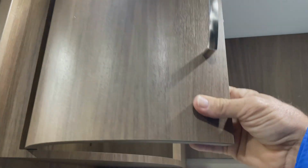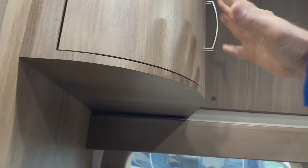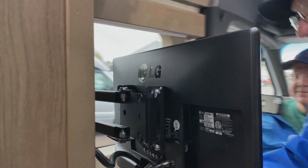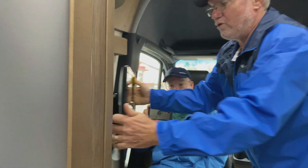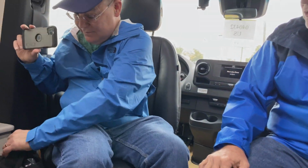And as always, these are the solid wood doors, plywood boxes with all Formica laminate. This TV can come out and move around to however you would like it. Yeah, it's just the front living room is popular because you do have this space. That's a large area.